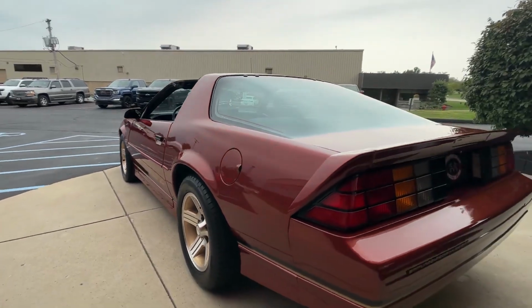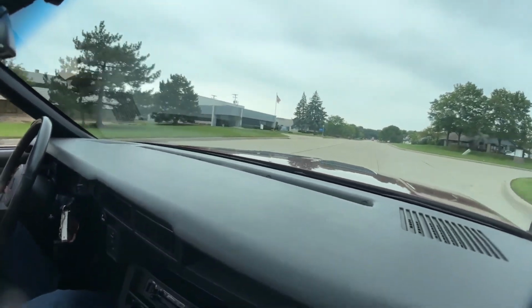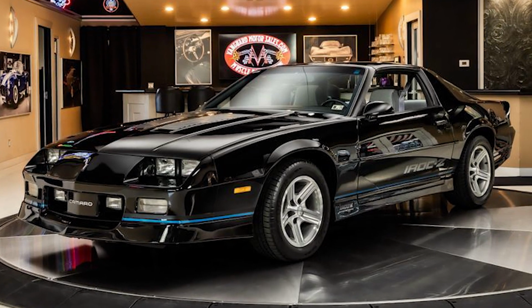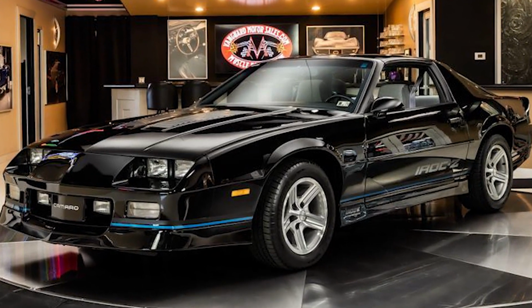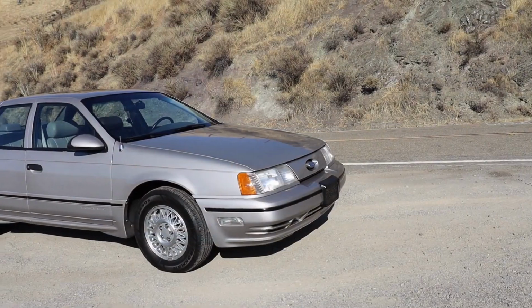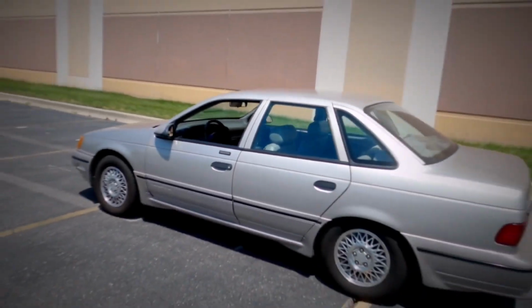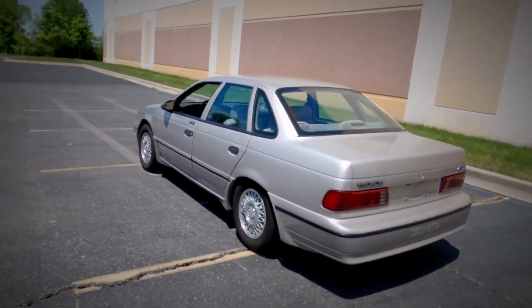A more powerful rear axle and a race-ready 1LE option code were also offered with this combination, transforming the Camaro into a track-ready fighter. Number 7. 1989 Ford Taurus SHO. Although a family car might not seem like it belongs on this list, the 1989 Ford Taurus SHO was a true gem.